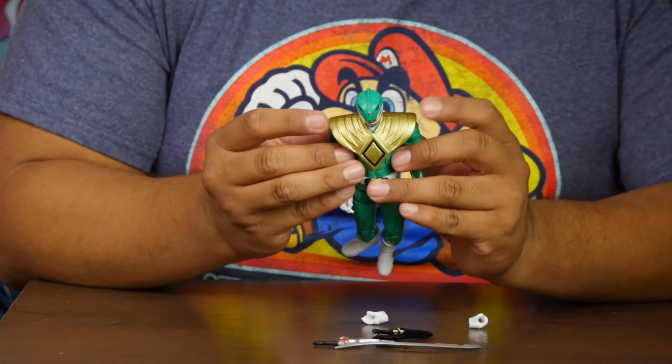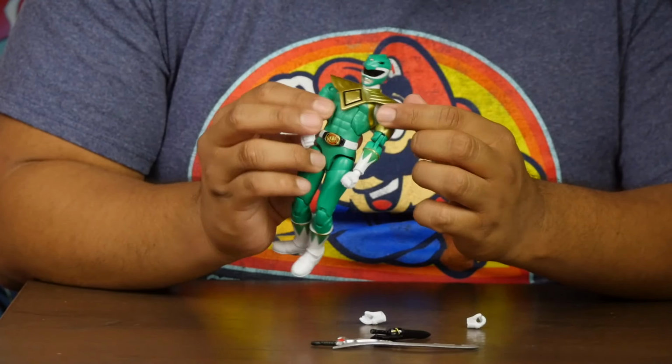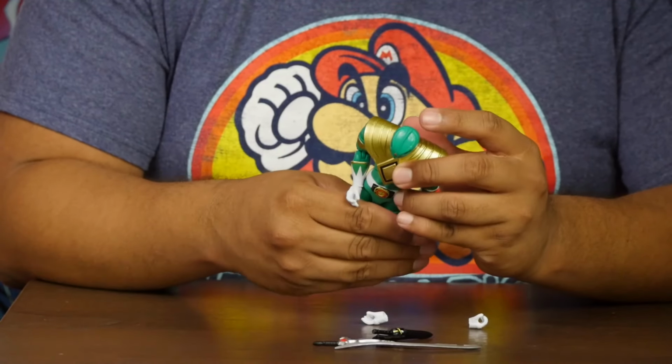What's a bummer about his armor is that it's glued on him, which I would have liked if you're able to take it out at least, you know.